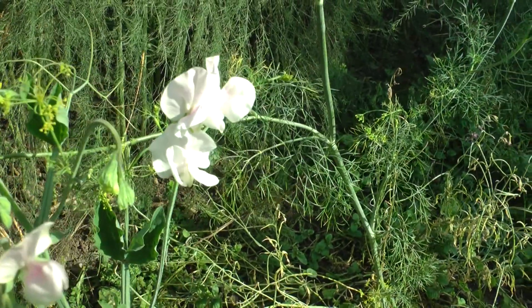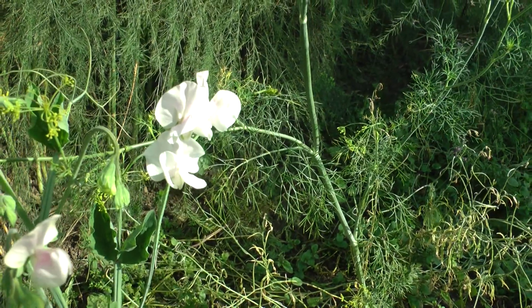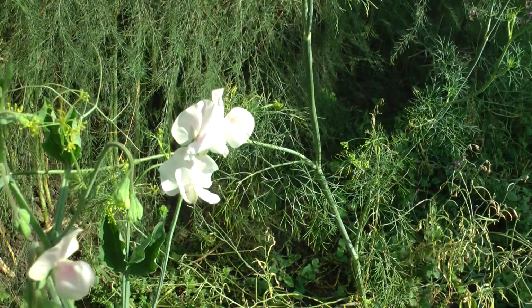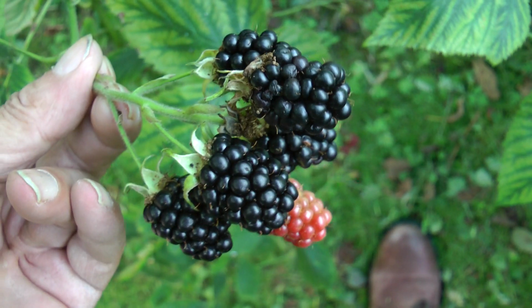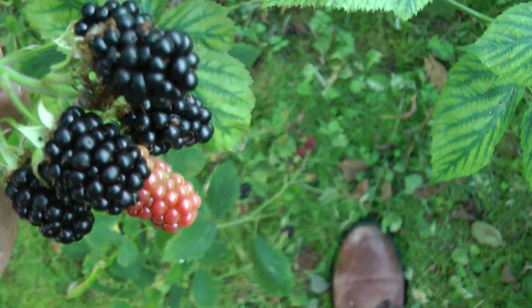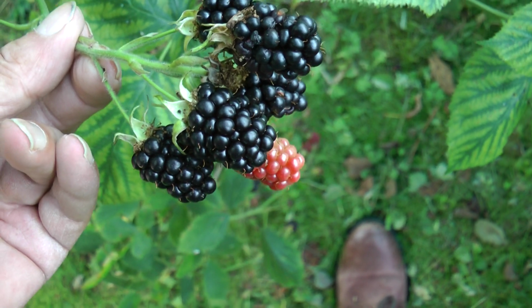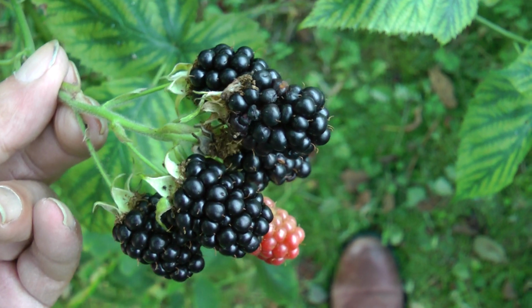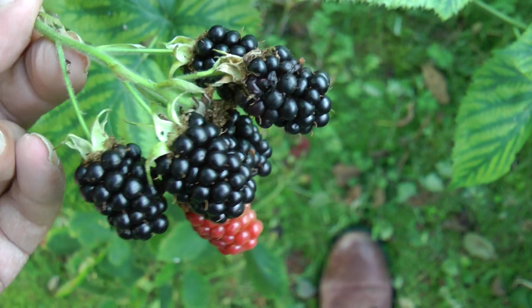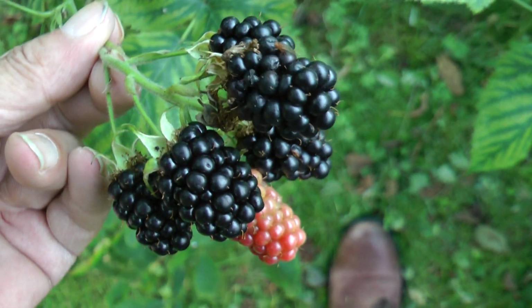In this flower patch, sweet peas have begun to appear, sort of very pale pink. These, I don't know if they are loganberries, but anyway, they're a thornless kind of bramble. They're very nice, but they're not as sweet as the other brambles. They make good jam.